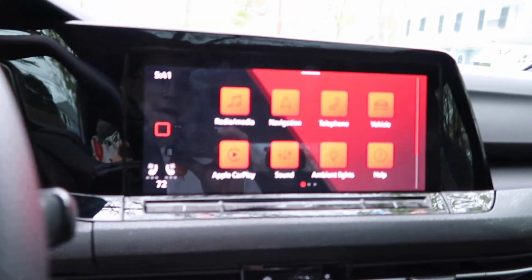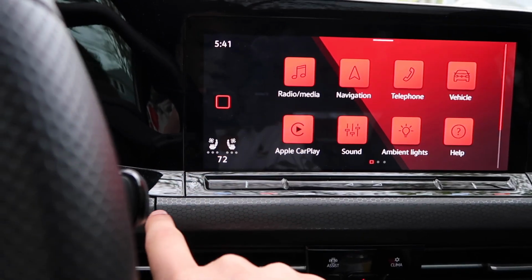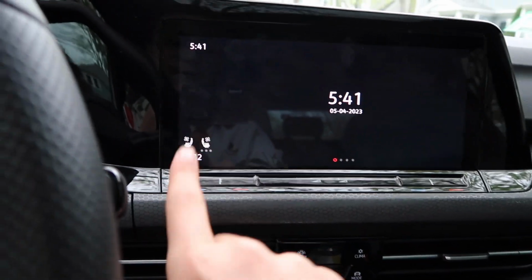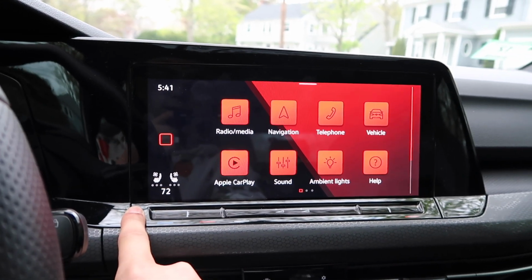So what we want to do is go over here to the little power button. When you press it, it will put this screen to sleep. It will just display the time. If you hold it for even longer, like 5 seconds, it will completely reboot the screen. So just like this.